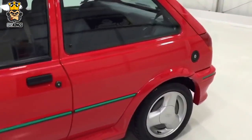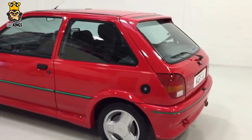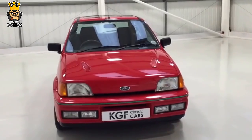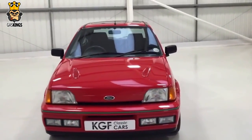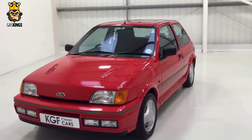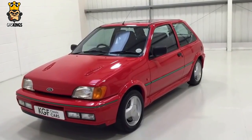Back when most cars didn't really come with alloy wheels, most of them came with hubcaps, this one came with them as standard. The bonnet vents that came with it, the full body kit, fog lights in the front bumper and a turbo in the engine. The Fiesta RS Turbo was the epitome of the meaning of hot hatch.